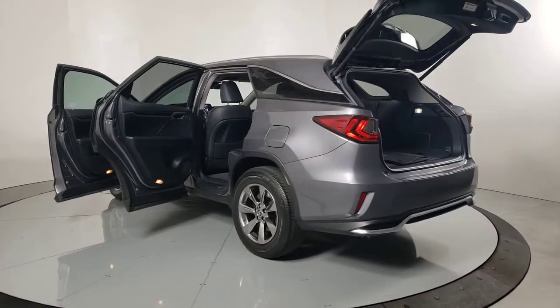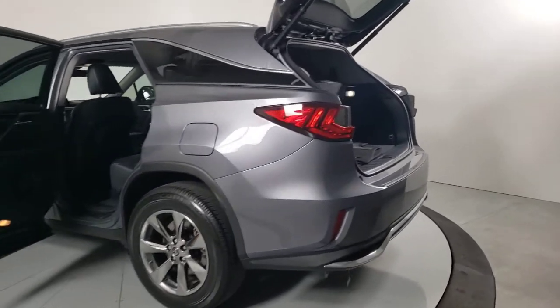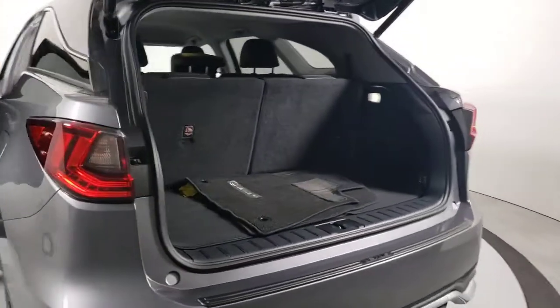The following are some of this vehicle's highlighted options. Engine immobilizer. Enjoy the satisfaction of premium comfort in this luxurious RX.